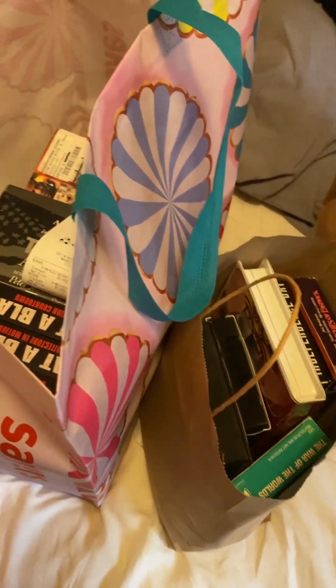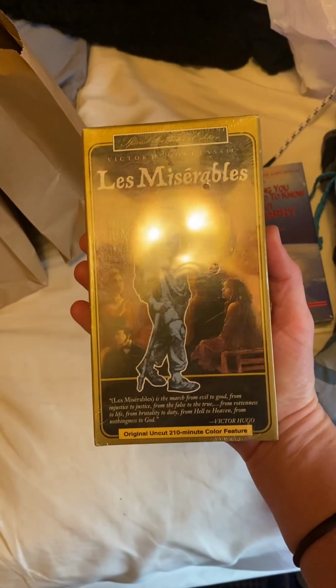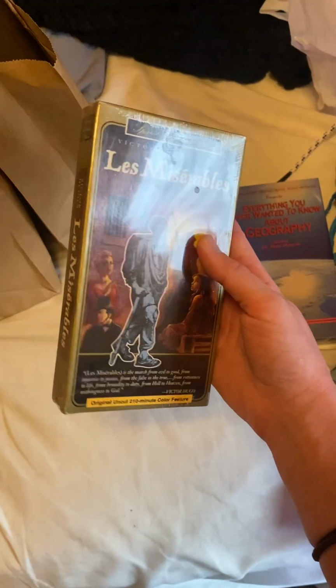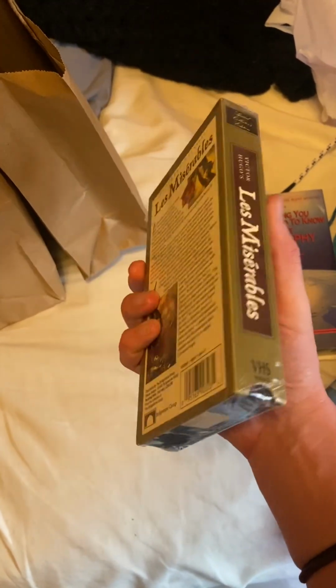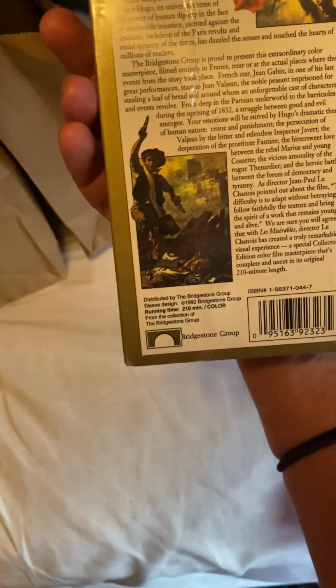This is majority, if not one miscellaneous item down there, but this is all VHS tapes. So let's pull through. We got a sealed tape here. Never opened. Everything you need to know about geography. I already had this one in a bubble packaging, but now I've got a sealed paper packaging of Les Miserables. I think that's how you pronounce it. About the French Revolution. It's a musical. If you've never seen that, that's pretty good.